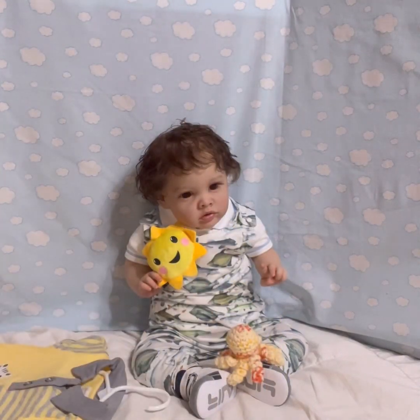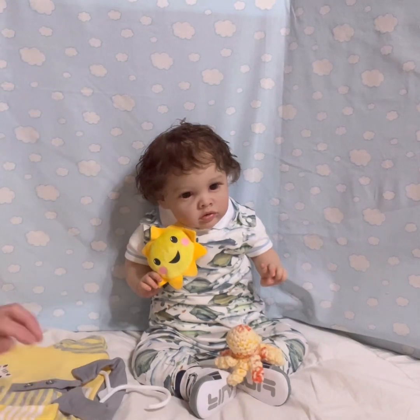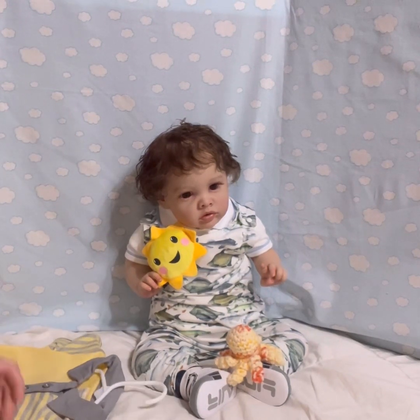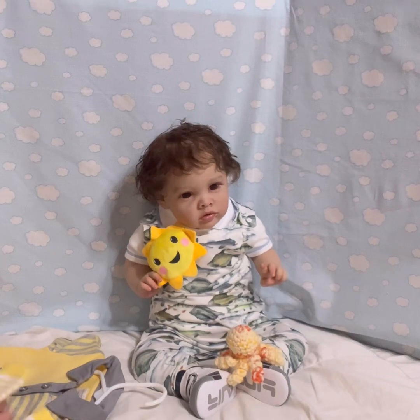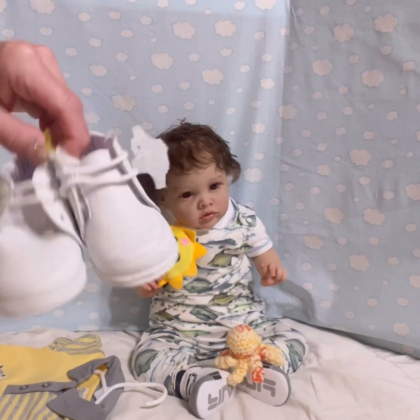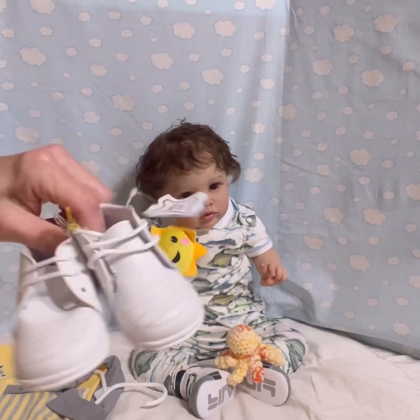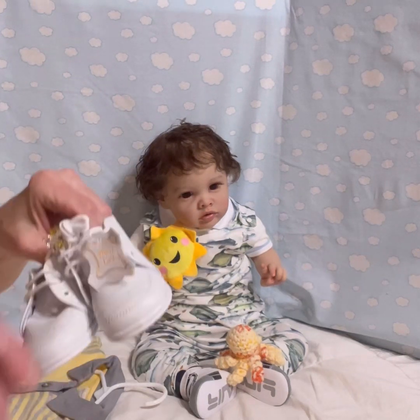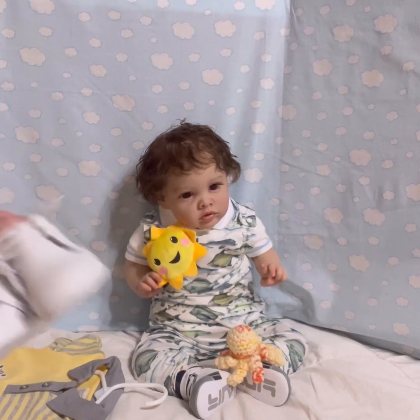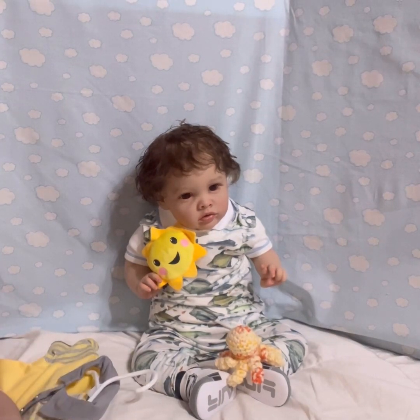And I found these yellow and white striped socks. Don't have gray, but yellow and white. They're really thick, so hopefully they won't be too thick to go. I get to wear my new shoes. We got some new shoes. I love these baby walkers. I'm going to put a bell on it. I just thought about that. It's like, oh, that's missing a bell. You are missing a bell.